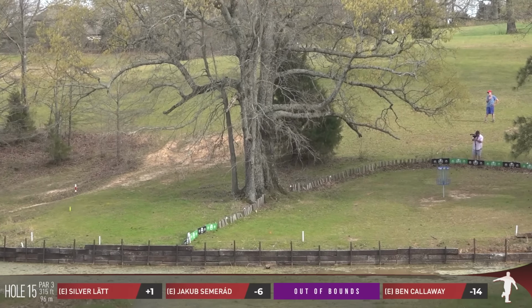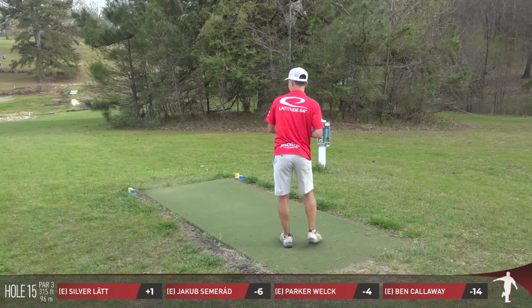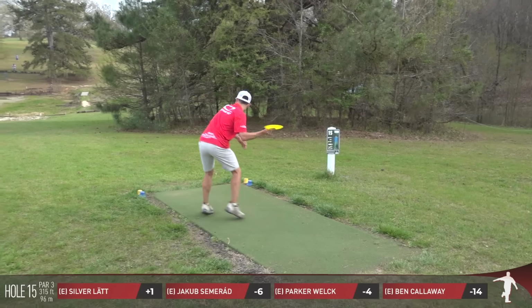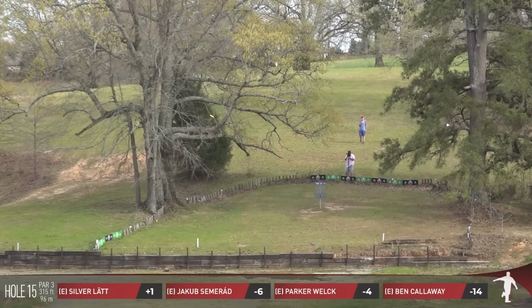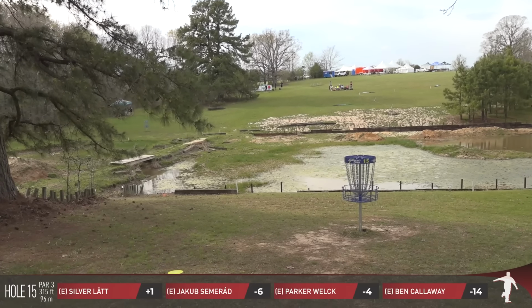And I don't even know if that was a mistake by me. That was probably just a wind gust. I threw my most overstable disc on the line I wanted to, and it was going left instead of right. So, I mean, nothing I could have really done. I probably wouldn't have played that any different. And a near ace run from Jakub.